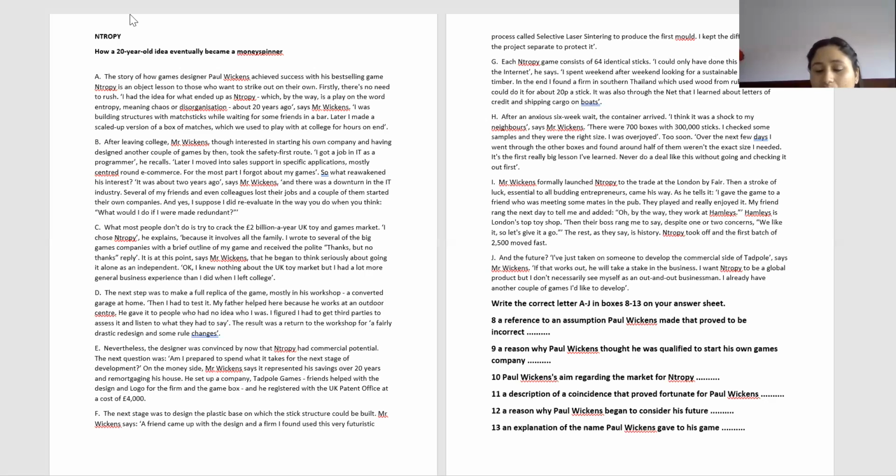A reason why Paul Wickens begins to consider his future, 12th one, it's in B paragraph. Like why he was thinking, a reason why he began to consider his future, because after leaving college, he thought he was interested in starting his own company, and having designed another couple of games by then, took the safety first route.